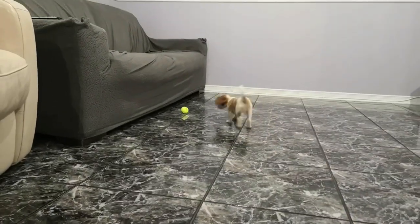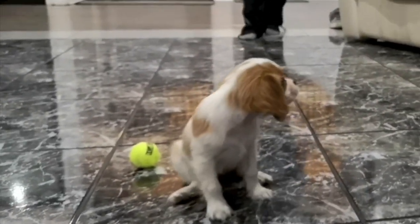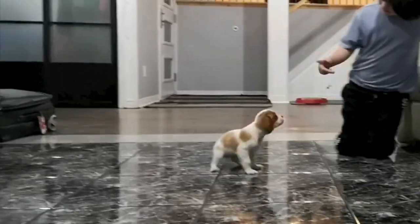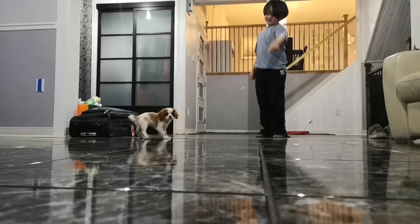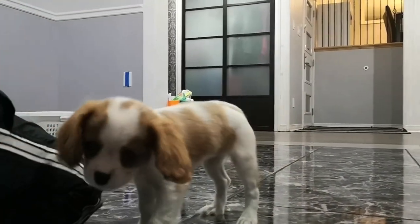Oh, look at the ball! Oh, she's got it! Sit! Stay! Oh, good girl! Good girl! And give it to me! Oh, Maple! Come here! Good girl!